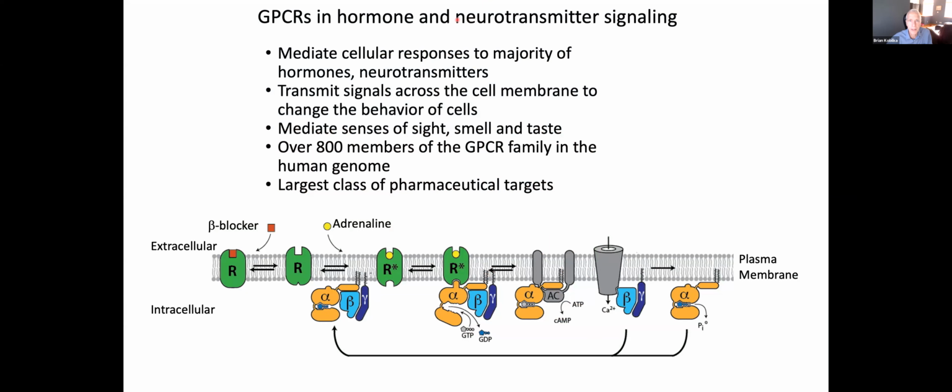G-protein coupled receptors mediate most of the hormone and neurotransmitter signaling in the human body. They also mediate the responses to sight, smell, and taste. The general mechanism of G-protein coupled receptors is shown below. The receptor shown in green, when activated by an agonist, will activate heterotrimeric G proteins composed of an alpha, beta, and gamma subunit. When activated, the G protein dissociates GDP and then binds GTP, which leads to dissociation of the trimer into a free alpha subunit and a beta-gamma subunit. Both of these subunits can act as signaling proteins to modify the behavior of either channels or enzymes in the cell.